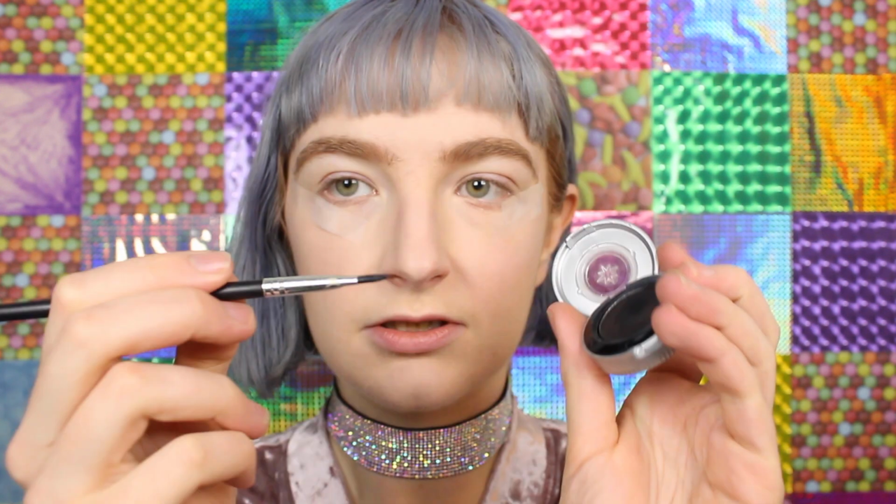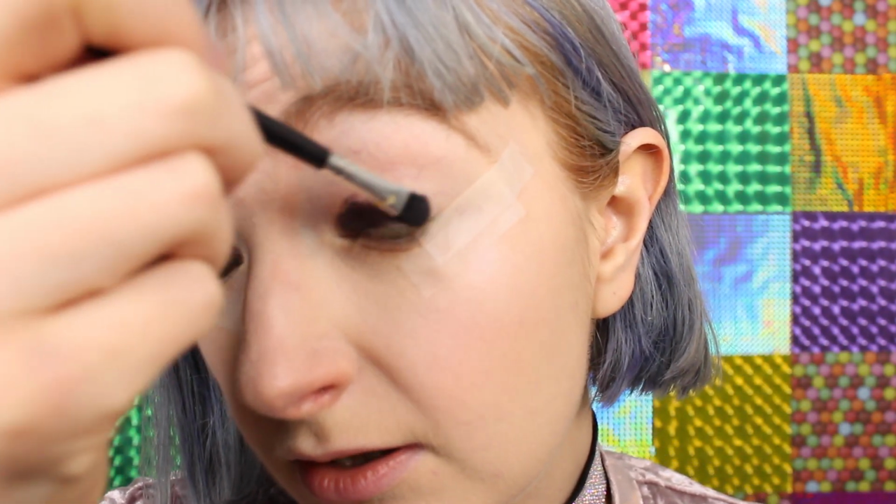This is the old school packaging. So I am wetting my brush pretty generously, because I want a nice, just rich black base. Starting with the lid. We're gonna smoke this out to high heavens, don't you worry.